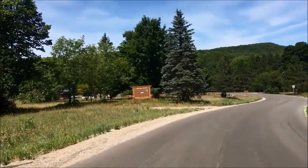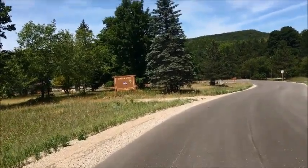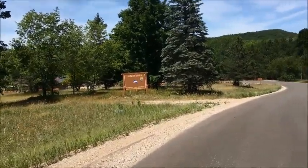So I was wrong, it's not 1.2 miles, it's only 0.6 of a mile down here, but as I said, you lose all the elevation gain that you earlier got.